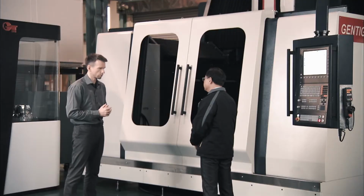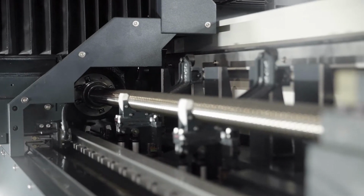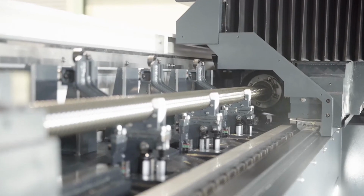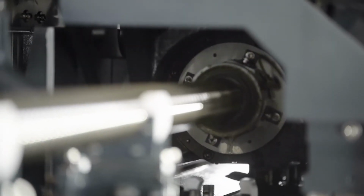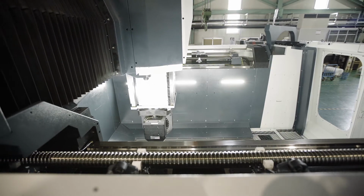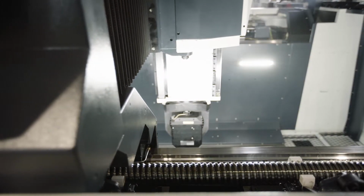Yeah. Now, Joe, we want to talk about the X-axis, the transmission there. We've got double ball screws, right? Yeah, that's right. The X-axis is driven by double ball screws. It has an inner cooling system to reduce the thermal extension. Okay. In addition, we use rotating nut driving system. This moving system is more stable because the ball screw is stationary, so it has no vibration from ball screw rotation.